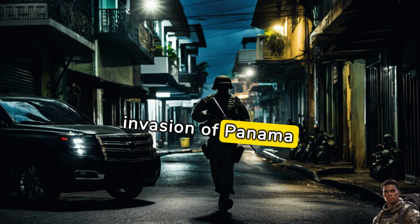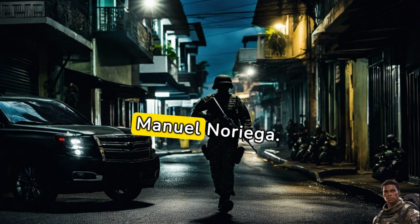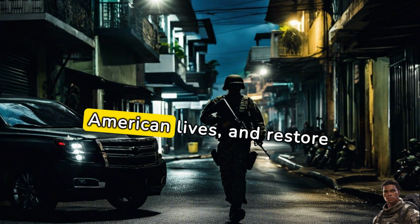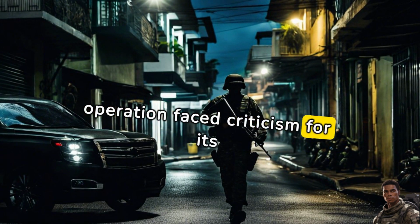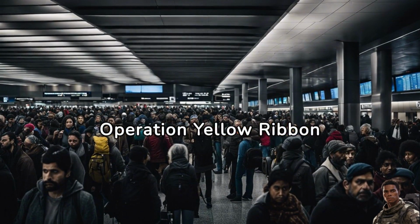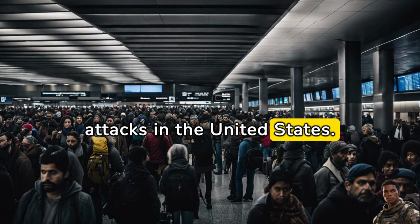Operation Just Cause was the U.S. military invasion of Panama in 1989, with the aim of deposing the country's leader, Manuel Noriega. Seen as a vital operation to safeguard U.S. interests, protect American lives, and restore democracy, the operation faced criticism for its questionable legality and the subsequent chaos and looting which ensued.